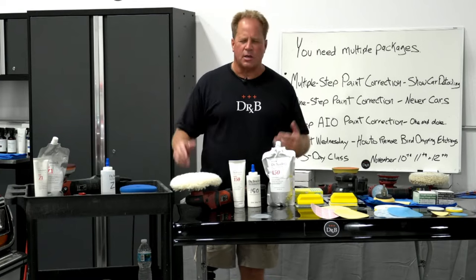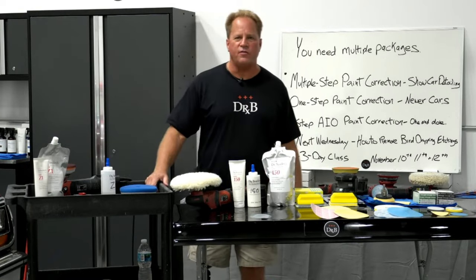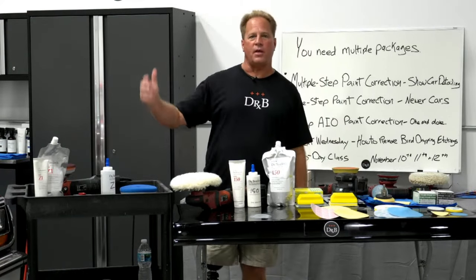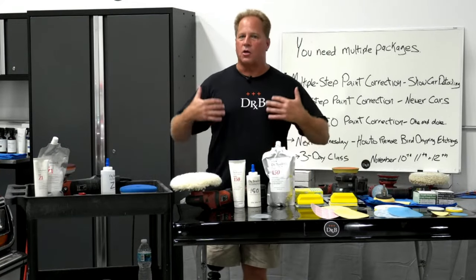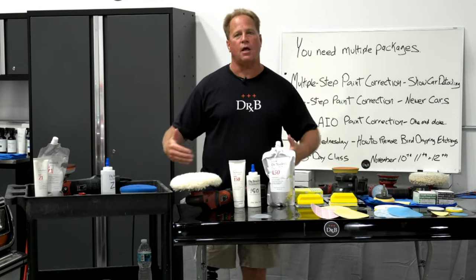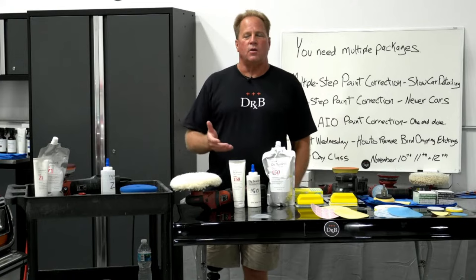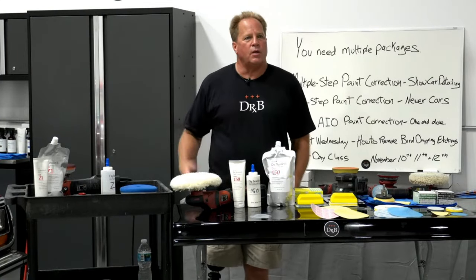And the other thing about checking paint thickness, look, I detailed cars for 25 years before paint thickness gauges were a thing, okay? And I didn't buff through anybody's paint jobs. I just used great products, good technique. I focused on the task at hand. But keep in mind that paint's thin, so just use common sense and you'll be okay.